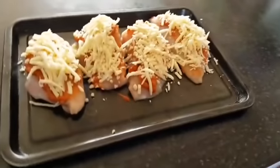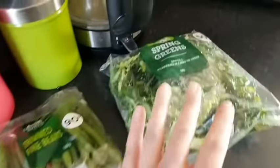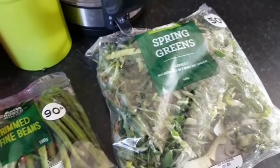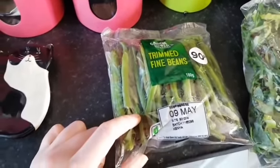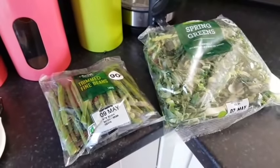I'll be back in a bit when I've done all these. Right, chicken is covered in pesto and some grated mozzarella and cheddar cheese, and that's going in the oven until it's cooked. And with that, I'm going to do some spring greens that they sent instead of kale. They're quite boring, but they're alright with a bit of butter and salt on. And then I'm going to do some Cajun trimmed fine beans. So they're going to be fried off with some Cajun spices. I think that's what I'm going to do anyway. I'll show you in a bit what I did.